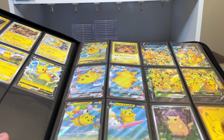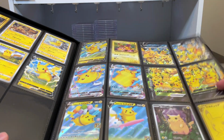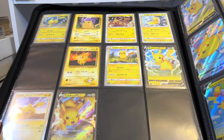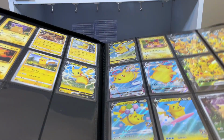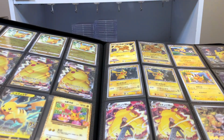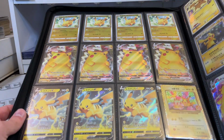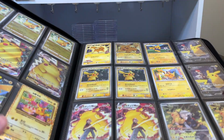Gonna really have to learn about some of this stuff. Some of this newer stuff I can figure out, the VMAXs and the Vs and things of that nature. But there's definitely some rare stuff of the Pikachus that I'm gonna have to figure out and learn a thing or two about. You got the birthday Pikachu there at the bottom.